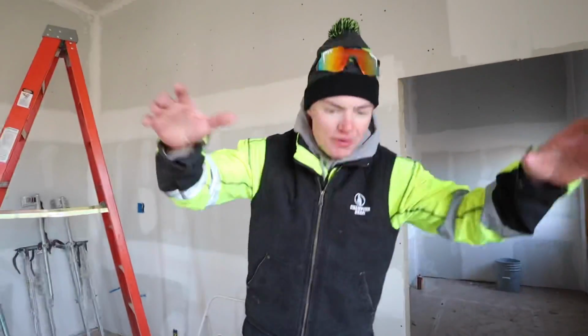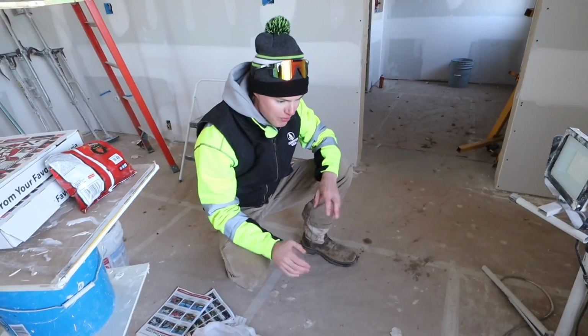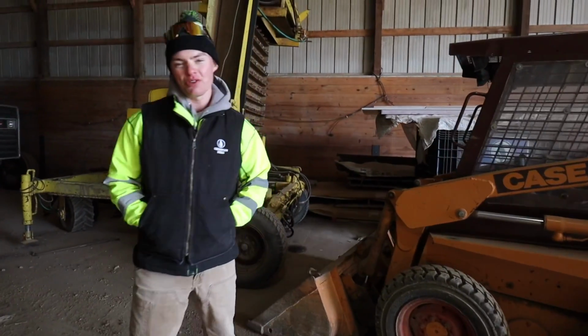And if everything goes to plan, we're also thinking about epoxying these floors. So right now we got this paper down, but they'll pull that off. Those guys will come in, they'll sand the floor, put the epoxy down, make it look nice, make it a lot easier to clean. The 1840K skid loader just needs full servicing on it.